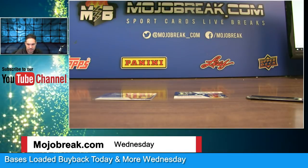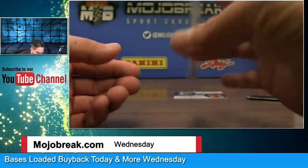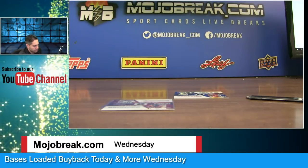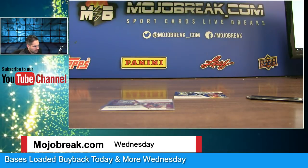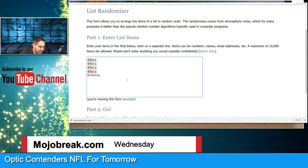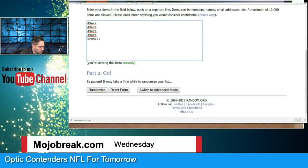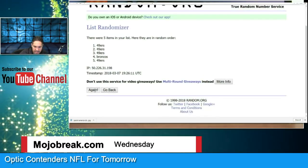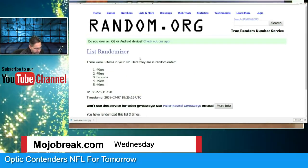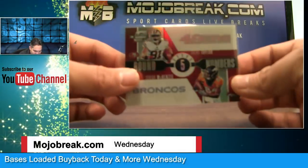All right. First up, Trent Taylor, Isaiah McKenzie, 49ers and Broncos, 40 of 49. Based on purchase spots, we have the 49ers in four times and the Broncos in once. We're going to randomize the list three times. Top spot gets the card. Good luck. Random once. Twice. And the third and final time. Good luck. 49ers on that Trent Taylor, Isaiah McKenzie. So 49ers.